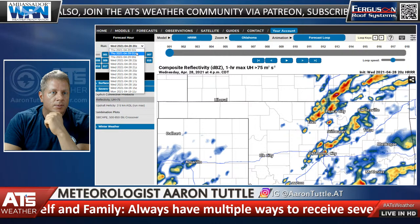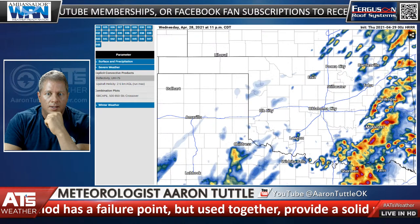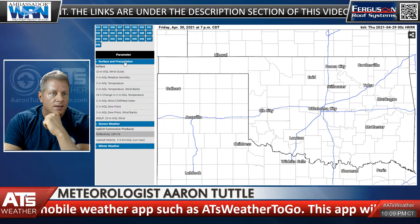Let me get the latest data here. Okay, so here's the HRRR. So this stuff moves off in southeast Oklahoma overnight toward midnight. And then they get a little bit more overnight. It kind of keeps raining through Thursday in far southeast Oklahoma. All right, the rest of the body of the state is quiet and dry.